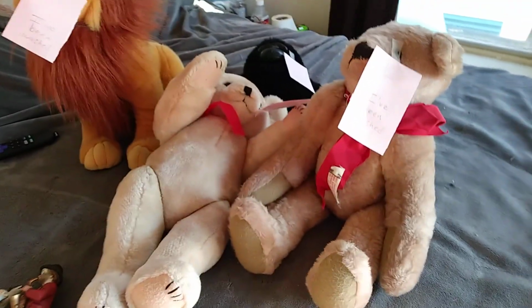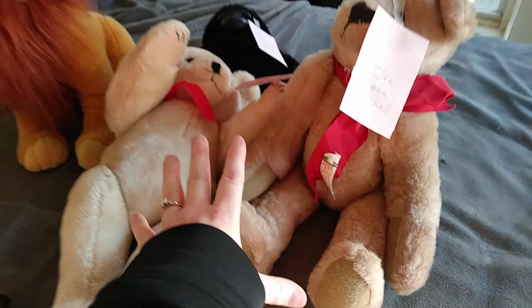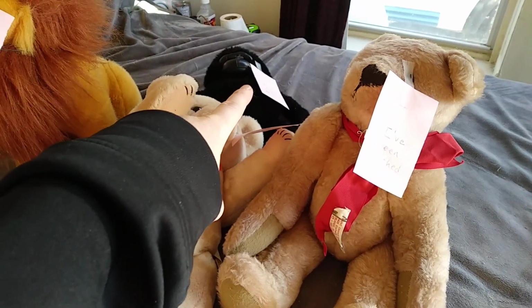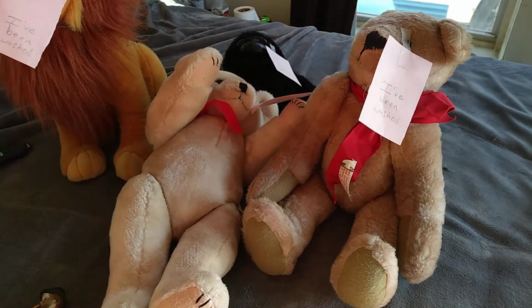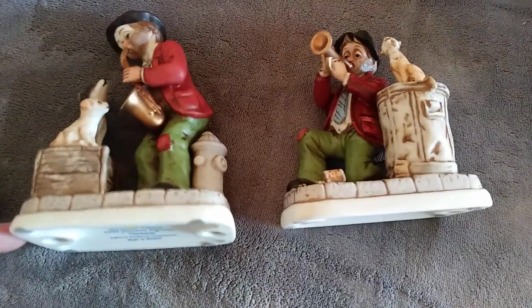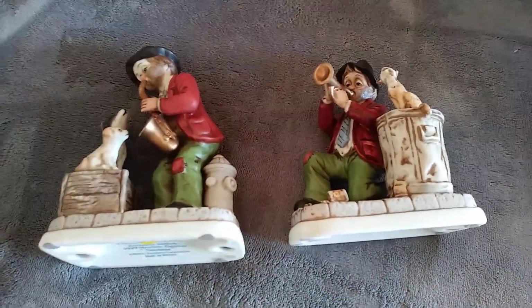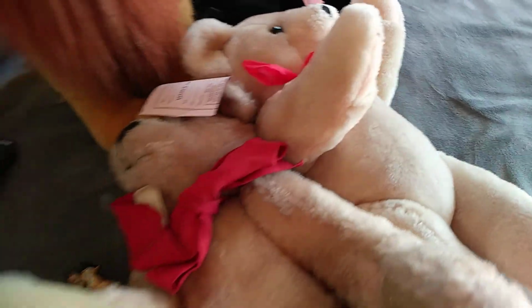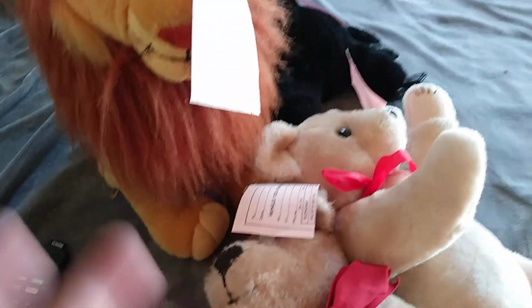Oh, sunlight's going to be a pain. Bears. I think that's Simba, Lion King, and the gorilla were all off of the free table. And then we got the two figurines, paid $2.99 each for them. Neither one of them are damaged, so we will see how we do on those. This bear is kind of intriguing. Aunt Granny's Bears. It is jointed. So is this one. This one's also jointed. So those are cool. Those are very interesting, especially off a free table.